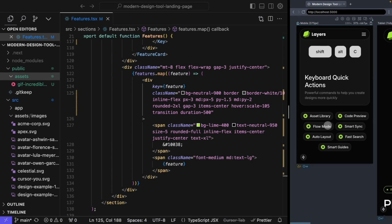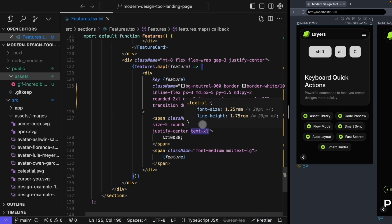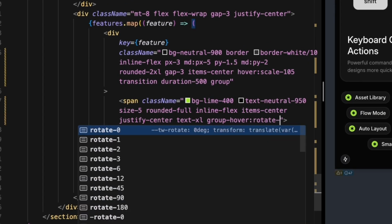So you can see that they grow just a little bit. That's a cool effect. We'd also like the star to rotate at the same time. So in order to make that happen, we'll also use that group class from Tailwind. And then we'll basically come to our span tag and say that when the group is hovered, then we'll add a rotate 45 on here.